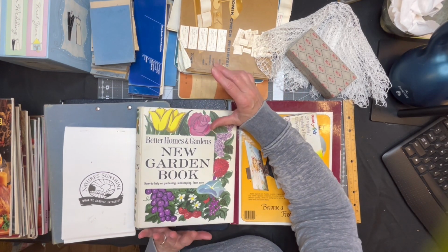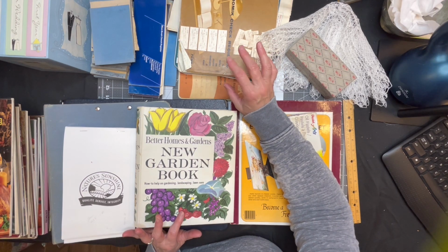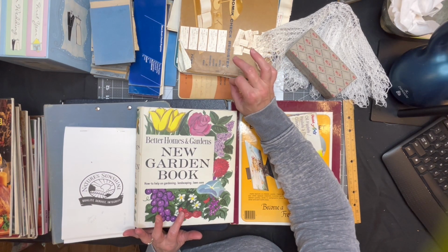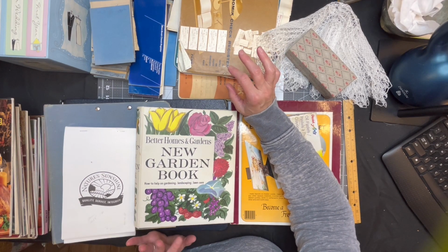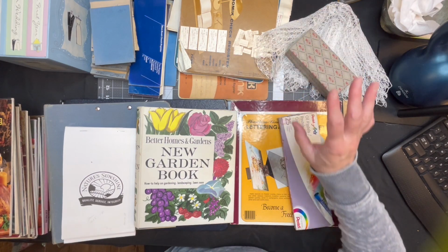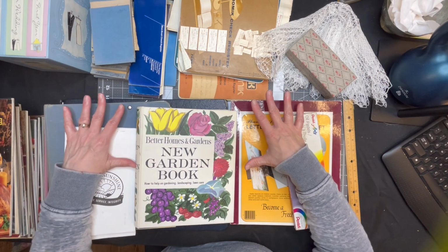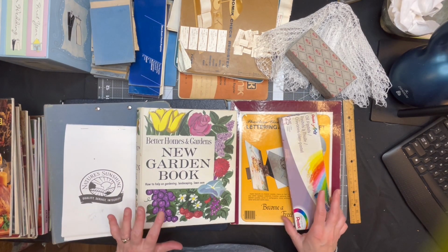So a lot of this paperwork that I'm going to show you, ledgers and things like that, I believe are all 70s, 80s, maybe the 90s also. So I guess that is vintage now. It's so weird to think of it that way. So let's go ahead and get started. I have a pile right here, and then I have some more papers over there that I just want to get through and show you.